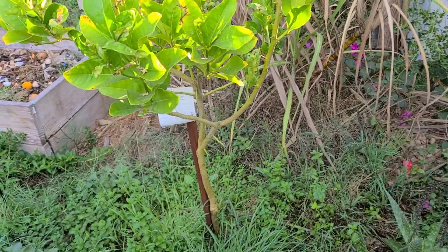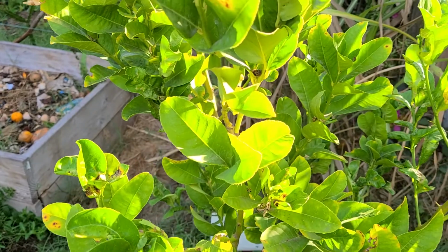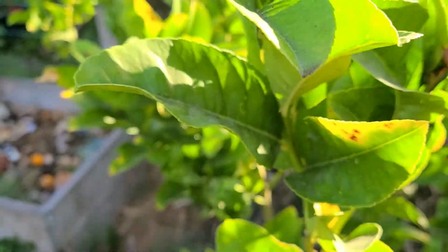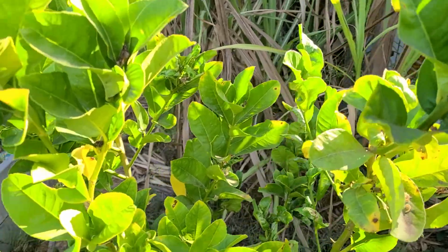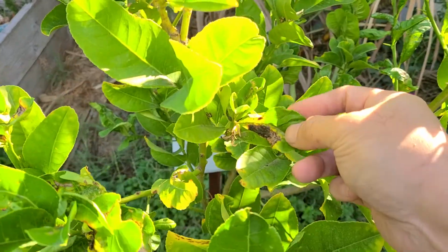And this is Buddha's hand with some flowers and fruits here, but then they wilted. Maybe wrong season to have flowers. But again, we have leaf miner issues.